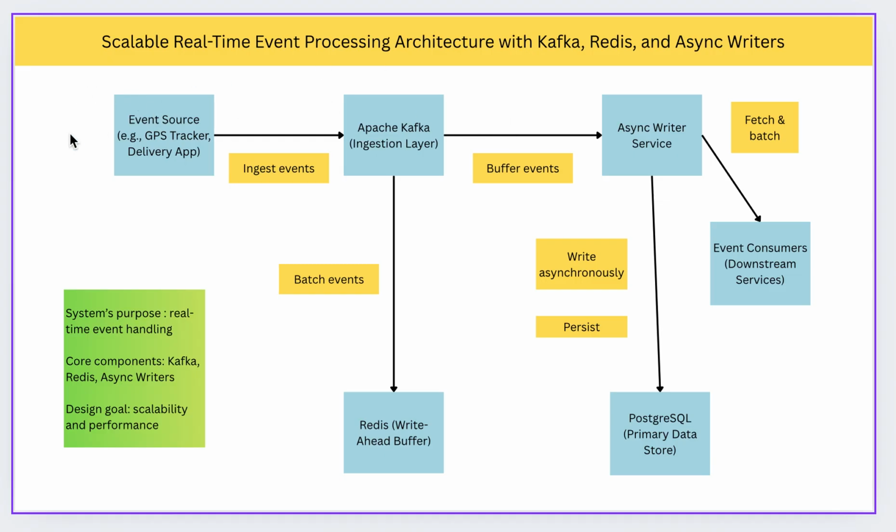Let's talk about event ingestion. Logistics systems or mobile clients send event payloads, for example a shipment location update, to a Kafka topic. Each topic may represent a different event type, for example shipment.gps or shipment.status. Kafka partitions the topic to allow parallel processing.